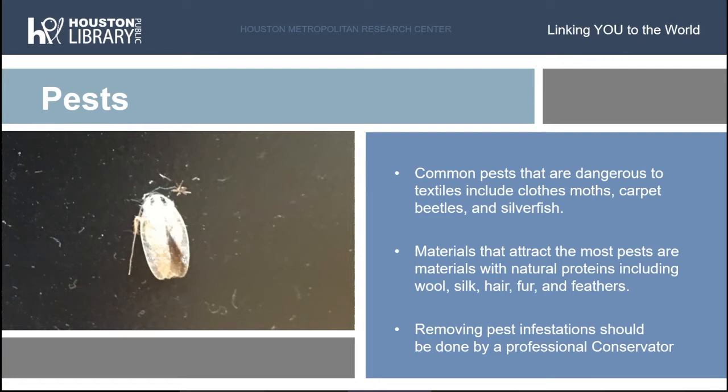If you suspect that any of your collections has a pest infestation, it really is best to remove and isolate that item from the rest of your collection immediately. Usually keeping that item in, say, a sealed plastic bag will be really helpful for quarantining the item. Removing full pest infestations should be done by a conservator, but preventing pest infestations can be done simply by the storage method that you choose for your collections.